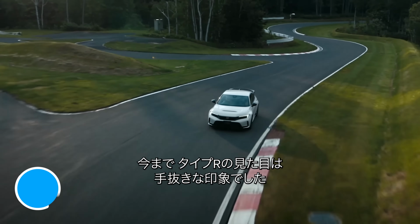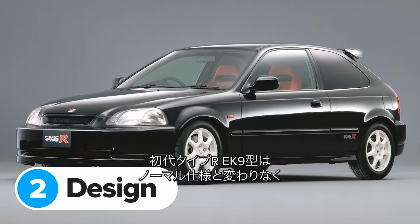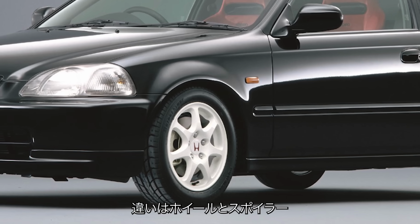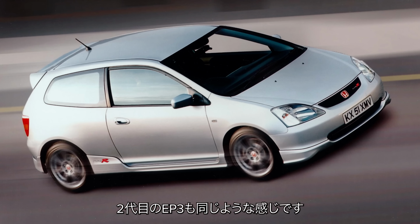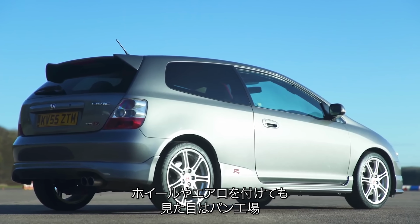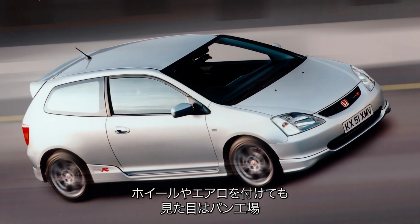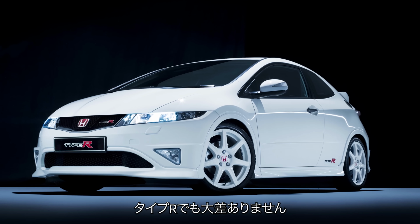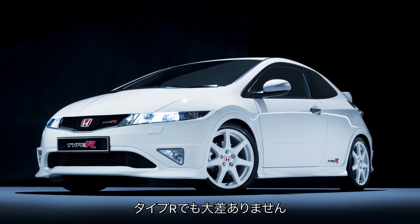Back in the day, the Honda Civic Type R used to look pretty tame. The first Type R, the EK9 for all you Honda nerds, looked like a normal Civic with some nice wheels and a small rear spoiler. It was the same story for the EP3 that came after it. It had some new wheels and chunkier side skirts, but it still looked like a bread van. Honda must have thought the FN2 that came next looked futuristic enough though, because it barely changed anything when it made a Type R model.